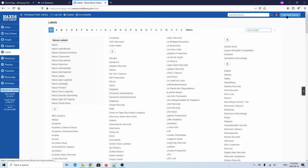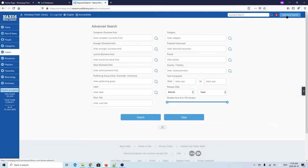If you want to be more specific with your search, click the Advanced Search button, and you can specify things like composer, arranger, featured instrument, year of composition, or even the piece's duration. I'll use the regular keyword search to look for Winnipeg Symphony Orchestra.